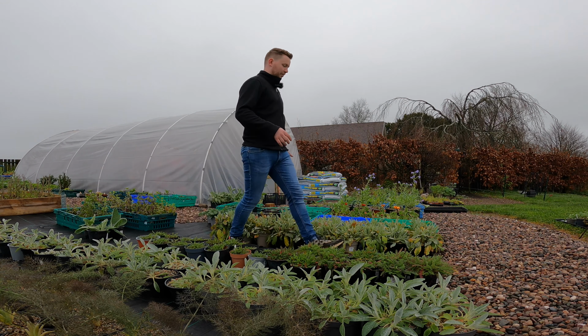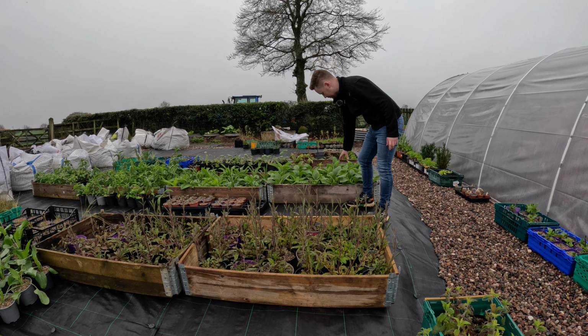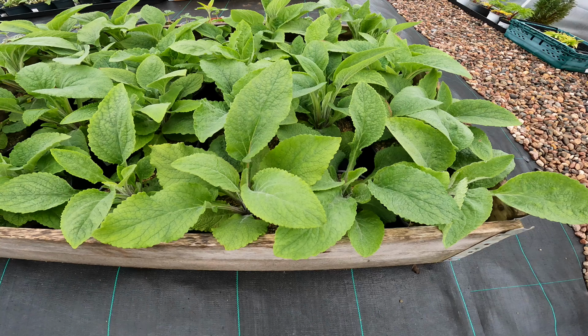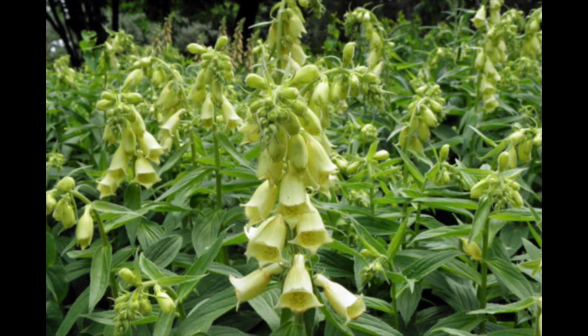Okay, so slightly further up then, so this is kind of a wee bit further up. I've got aquilegias down here at the front, which the camera will probably not pick up. I've got these amazing foxgloves. This is Digitalis grandiflora. It's like a really pale yellow, kind of buttery coloured foxglove. So it's really unusual. So if you're after something that's not your stereotypical purple foxglove, that's a really good buy.